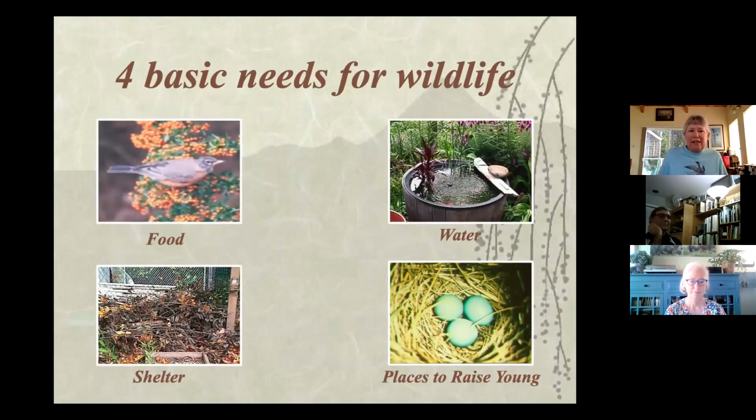And wildlife needs certain things: food, water, shelter, and places to raise young. The food, the shelter, the places to raise young, even the water, all of that can be done with native plants. And I say water because logs are good for the insects, and Bob's going to tell us about insects tonight. And even a leaf. I saw a frog on one of our garden tours puddled in this big leaf, and it was enjoying the water there.